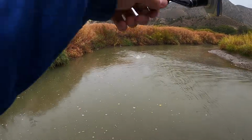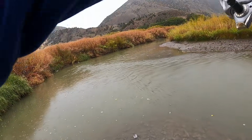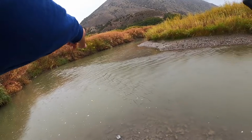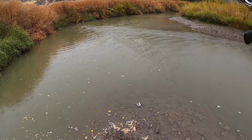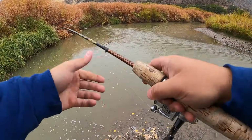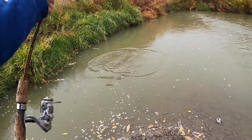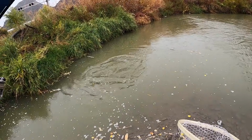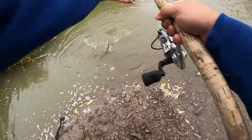There we go. There's a good fish. There's a really good fish. Oh my gosh. That's a good fish. Right there in this current. Yes. That's a really, really good fish. Holy crap. Wow. That's a giant fish right there. That is a giant freaking brown. Oh my. Look at that thing.